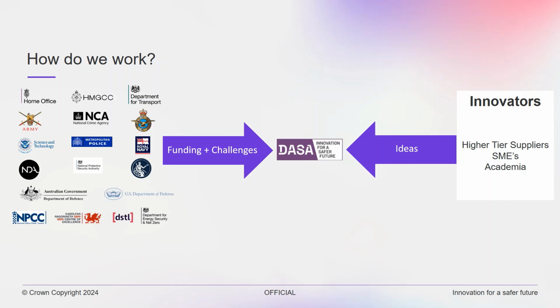It's not essential for you to have worked in defence or security previously, and we're keen to hear from non-traditional suppliers who may have ideas that can be applied in a defence and security context.